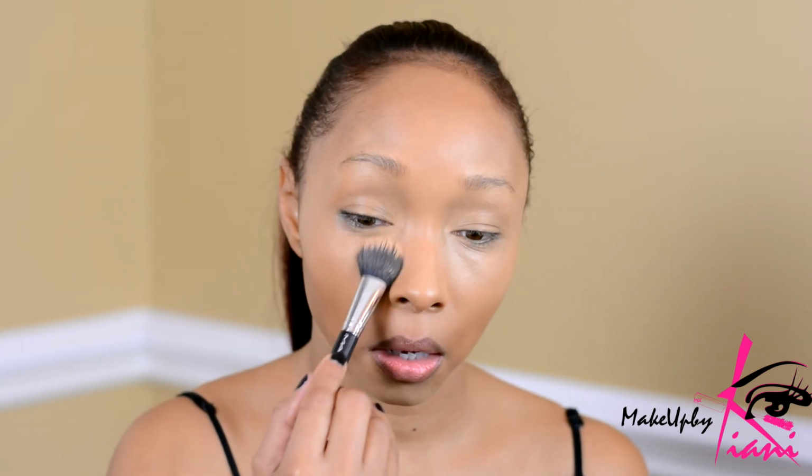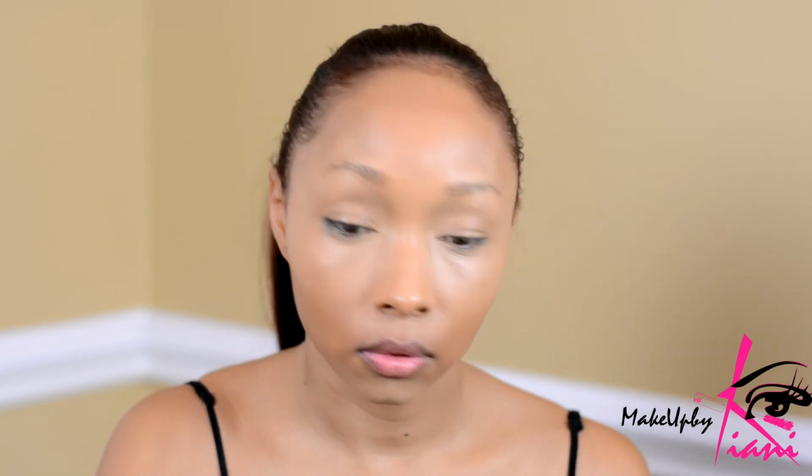I actually highlighted this brush and I just kind of set that concealer and that foundation around the eye area. This was just the initial step before I actually moved into my eyebrows and my eyes.